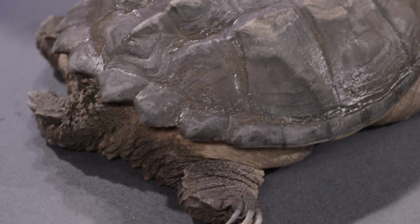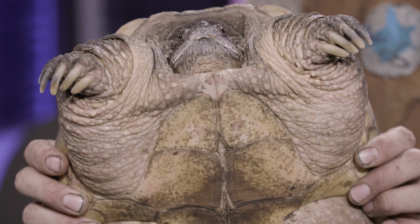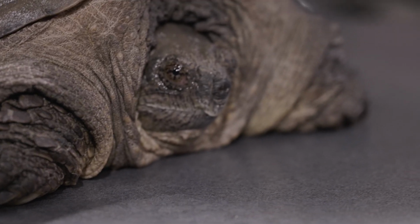And if you look at them, it makes a lot of sense. They've got the webbing. If you look at their tummy, their shell is made so that they can move their legs a little better so they can swim a little more efficiently. Now these guys are completely carnivorous. They eat a lot of fish. They'll sometimes eat other smaller turtles and frogs.